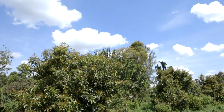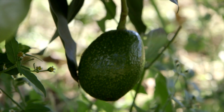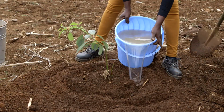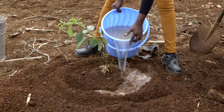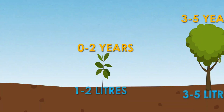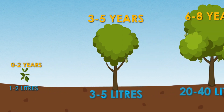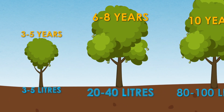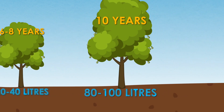So, to give your avocado trees the best chance to grow and produce a high yield, it's important to remember that avocados need a lot of water. The most critical age for watering is when the seedlings have just been planted. From planting up until 2 years old, trees should be given 1 to 2 liters a day. Trees between 3 and 5 years should receive 3 to 5 liters a day. Trees between 6 and 8 years should receive 20 to 40 liters a day. And 10-year-old trees should receive 80 to 100 liters a day.